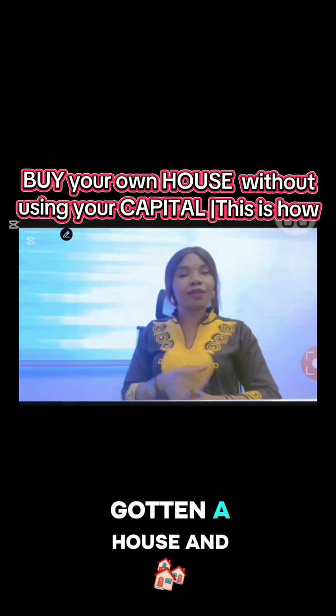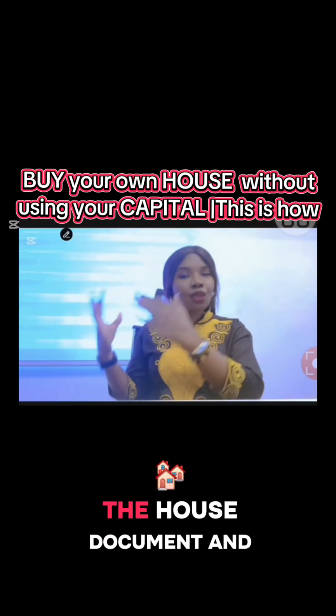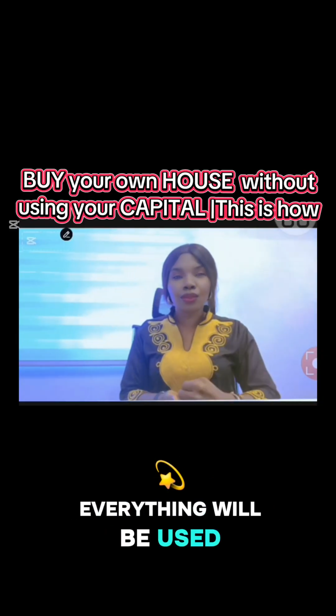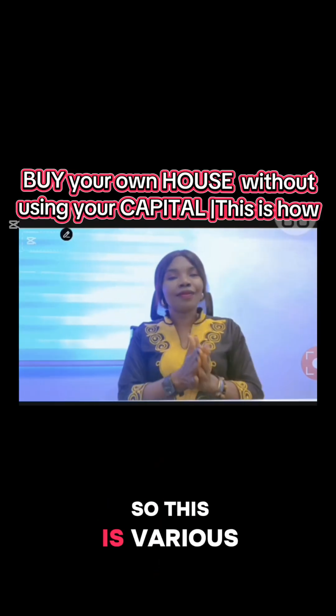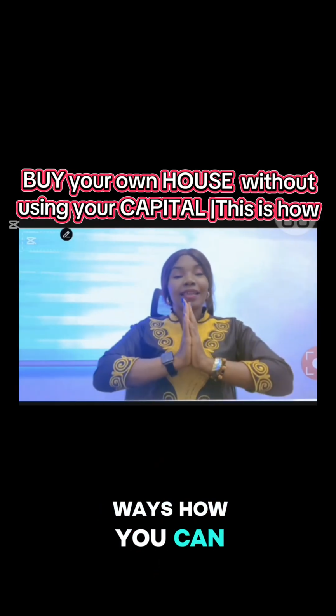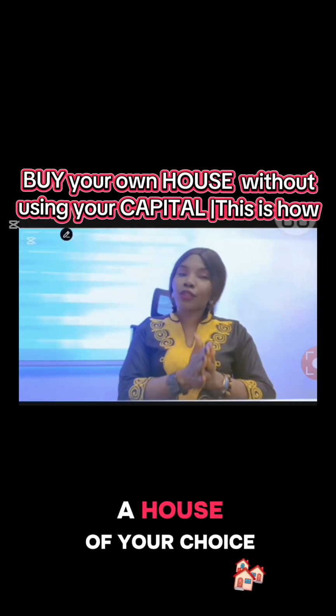So if you have gotten a house and your documents and everything, that house document and everything will be used to process this loan for you. So these are the various ways you can get money to buy a house of your choice.